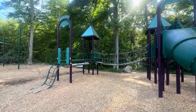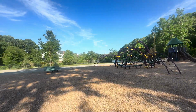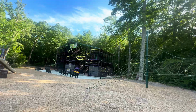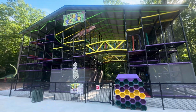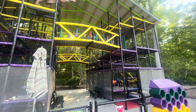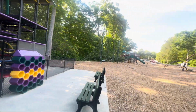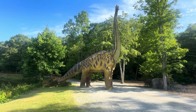So this is just a jungle gym climbing area for the kids, and there's actually a lot to do with it. Got this big old thing over here. Looks very cool for the kids to do, called the T-Rex Tower. So yeah, again, nobody here. And here is what appears to be a full-size brachiosaurus.